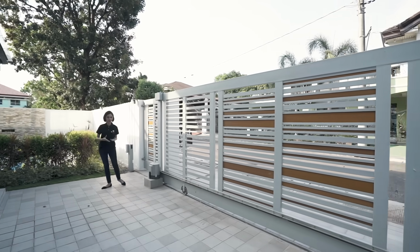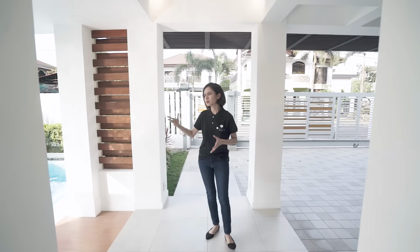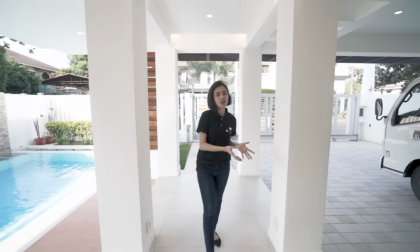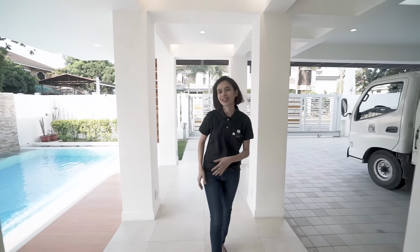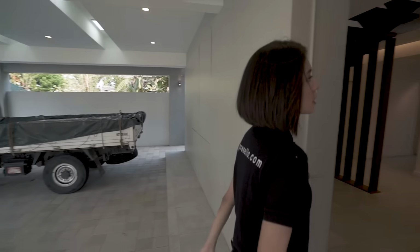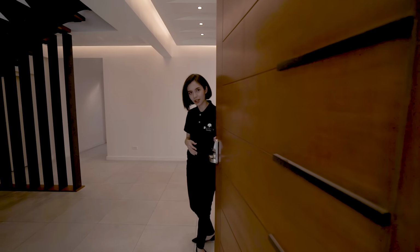Plus points, right? And going through the entrance walkway, it's super refreshing to see the pool on your right and see the 4-car garage on your left. Also, it's very cool to see your solid wood entrance with your electronic door lock.